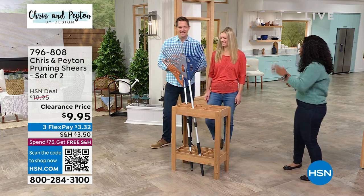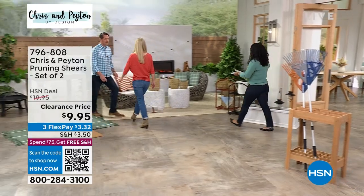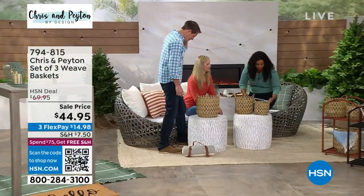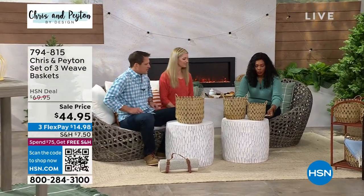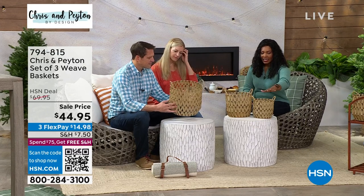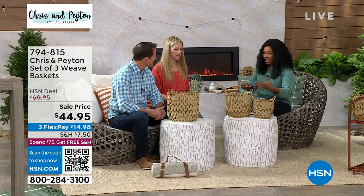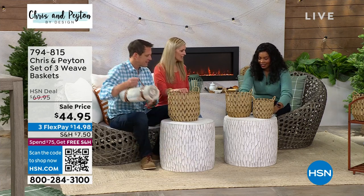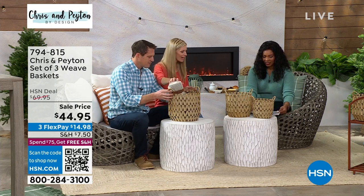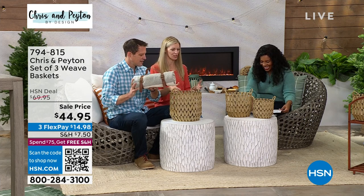Okay, let's head on over to the basket. We're gonna head on over to the seats here because we've got these beautiful baskets. You're actually getting a set of three in this beautiful woven design: the small, medium, and the large. And these are gonna be those kind of everything baskets. Do you agree? Yes. I mean, planting, potting, organization, putting your blankets inside if you're outside. Because they come with a set of three, you've got options here for what you're doing with them.